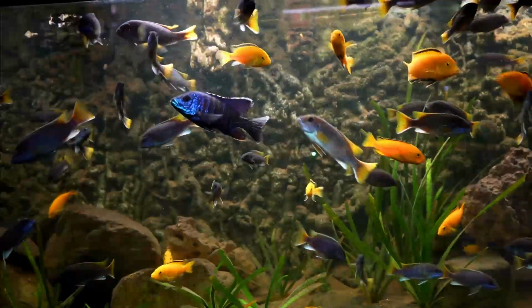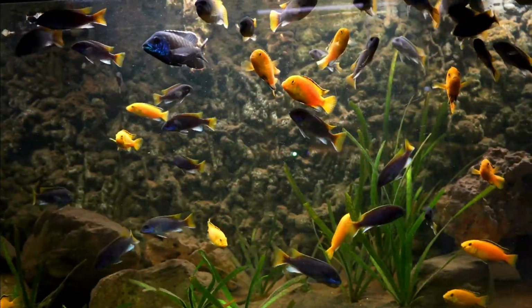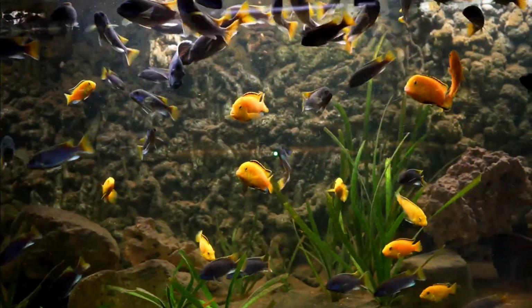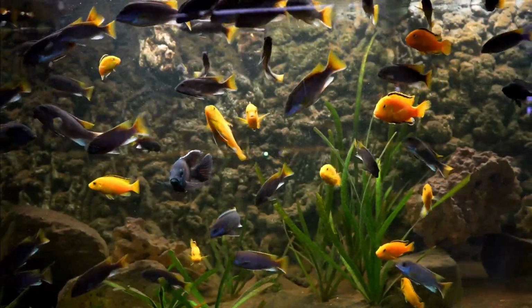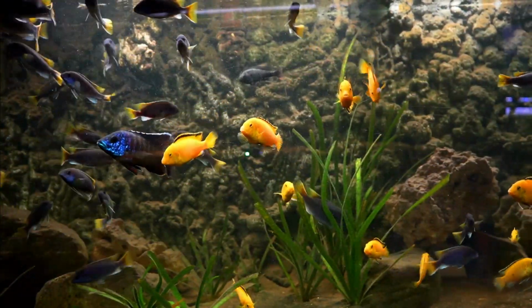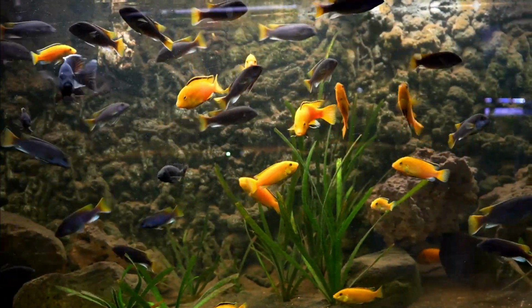So let's start with a tank that's been one of my favorites for quite a long time, and that is my 125-gallon African Cichlid tank. This tank is primarily home to my purple ACI and yellow labs, which have been some of the longest running fish in the fish room since I initially bought this group in March of 2017. This tank is filtered with a Seachem Tidal 110 and a sponge filter.